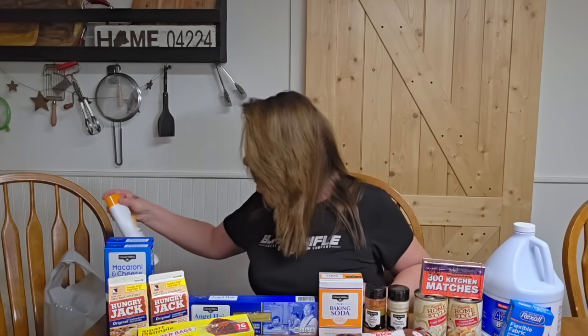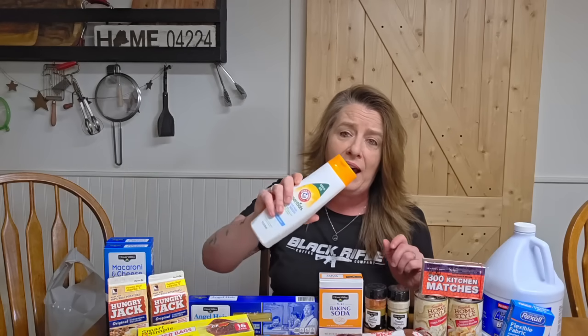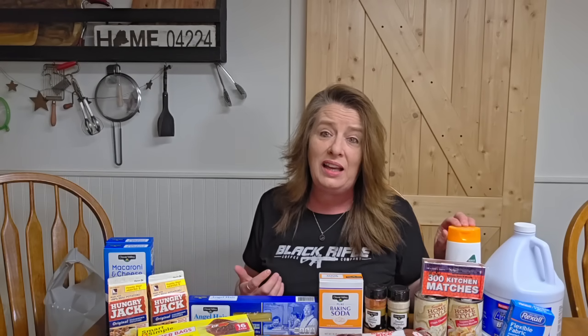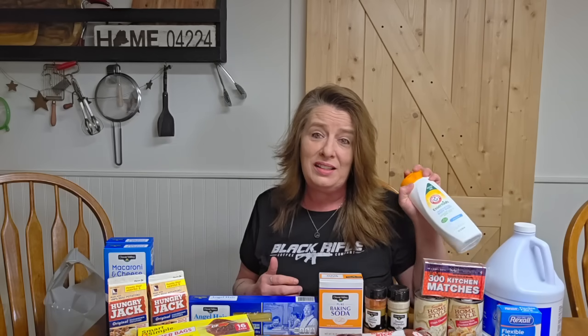And the last thing that I grabbed was just an extra body wash to make sure we have that in the house. We like to have plenty of all the things that we use. I have one kid that has really sensitive skin, and this is the only stuff he likes. So everybody else uses like homemade body wash, but this one, his skin is super sensitive, so this is his favorite. So we always keep plenty of that on hand.